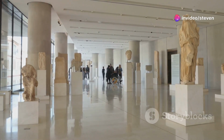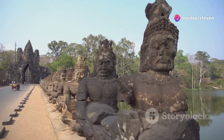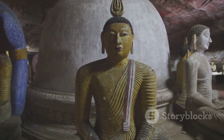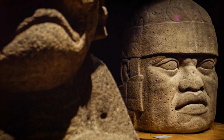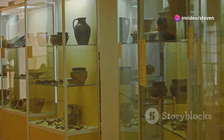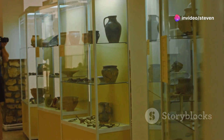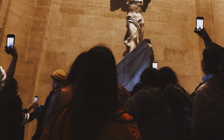The weight of tradition: why museums resist change. Despite growing evidence of ancient polychromy, many museums continue to display ancient statues in their unpainted state. This reluctance to embrace the colorful reality of the past stems from a complex interplay of factors, including aesthetic preferences, conservation concerns, and a desire to preserve the integrity of the artifacts.